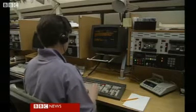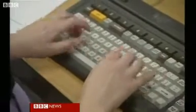Graphene's possibilities may sound impossible, but believe it or not, so did the first computers.